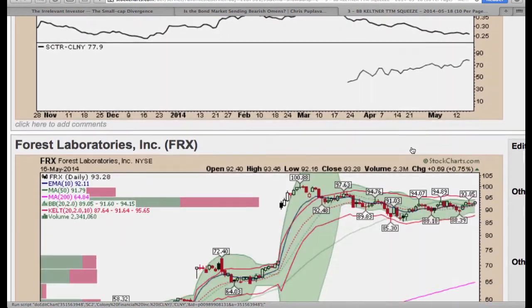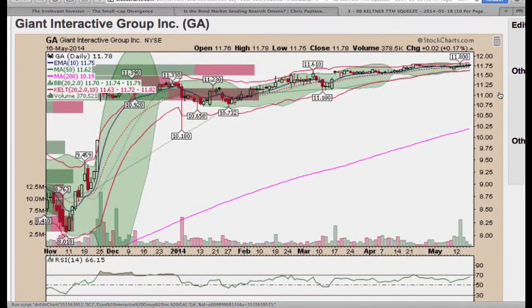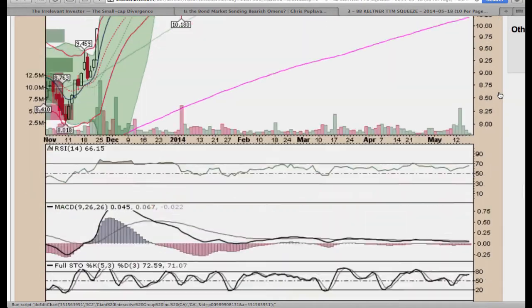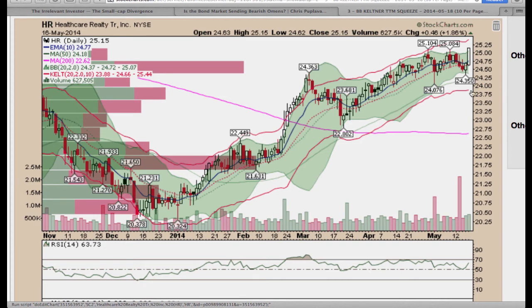MACD's nice bounce. Forest Labs continues to consolidate sideways, tightening Bollinger Bands. Giant Group, Healthcare Realty, HR, nice pattern here breaking above recent highs. These Bollinger Bands should continue to expand. With MACD flattening out, you could be trading to the upper Keltner channel here before this thing flags out.